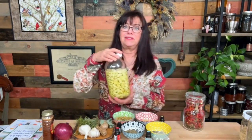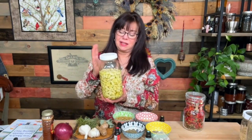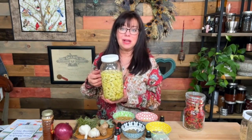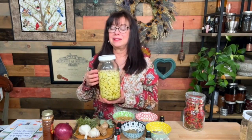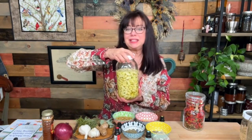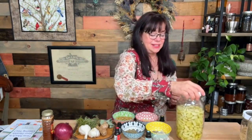Garlic is incredible. I don't have any dried garlic on hand. I usually just use fresh, but I want to show you how I preserve it really fast. This is simply fresh garlic cloves in vinegar. I keep this in my refrigerator and I cook with it, and it just adds so much flavor to your cooking. I put it in soups and stews and other things, and it's delicious.